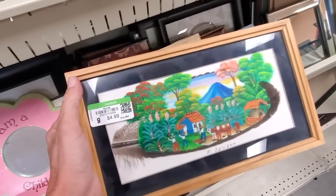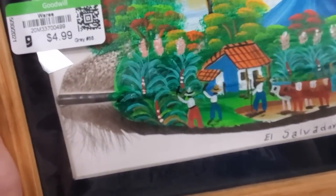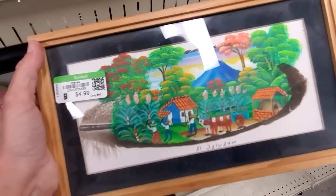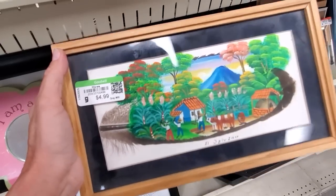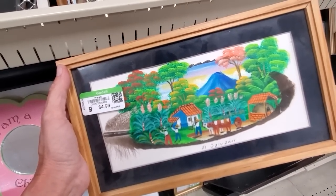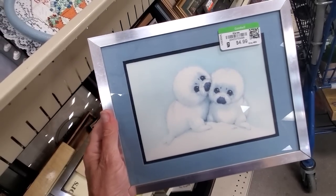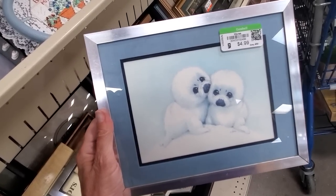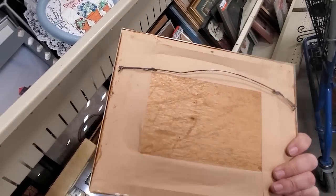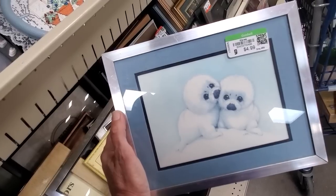Over here in the art, and I just spotted this. It's made in El Salvador, but look closely. It's painted on a feather. How cool is that? So it's half price, it's $2.50. I will be picking that up. Spotted this little vintage seal print. I recognize it. I think I've seen it on greeting cards. I'm not really thrilled about the framing job, but look, that is original for sure. And it again is half price, $2.50.